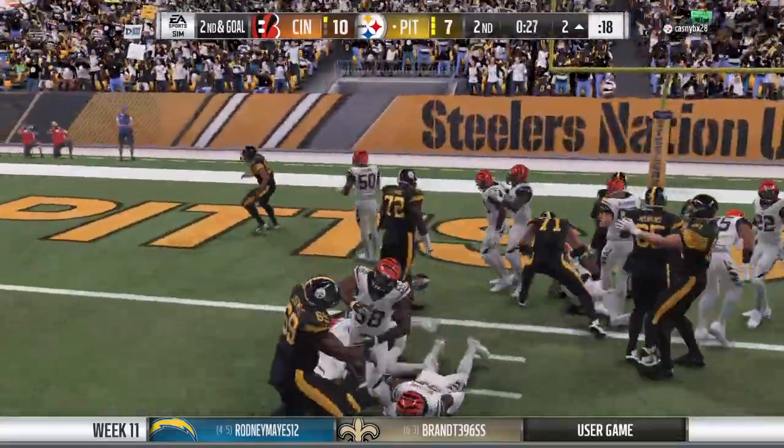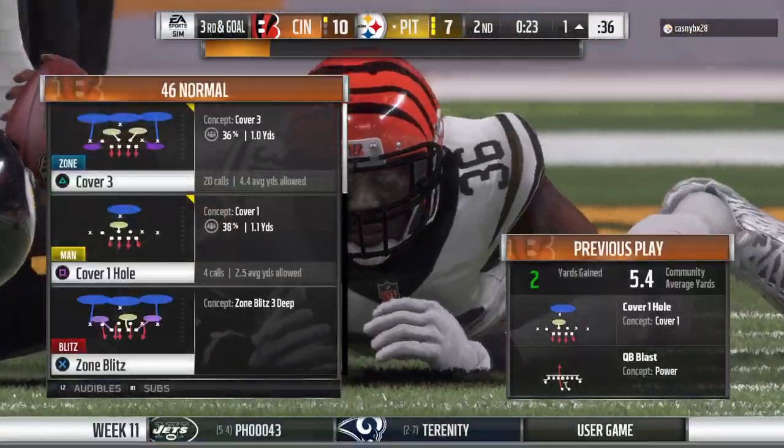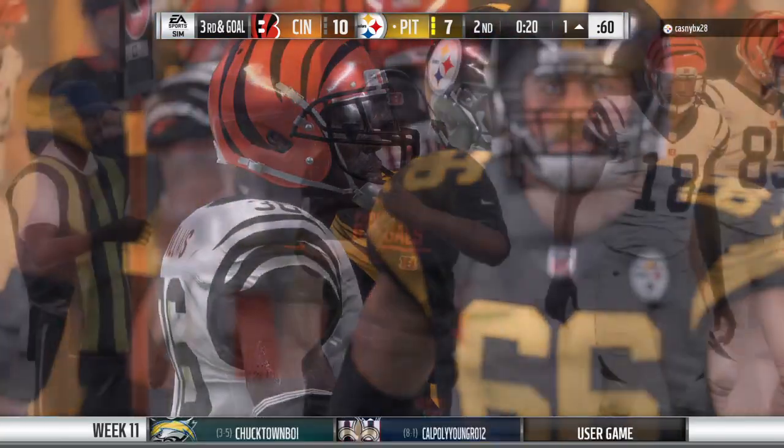And now he'll tuck it and run. He'll get 2 on the keeper, but it becomes now a 3rd down. Pretty good job defensively. Thought he was going to get it, but they knew where that marker was, and they stopped him just short of it.